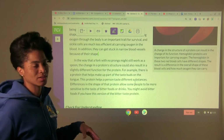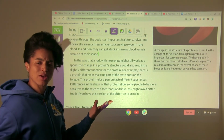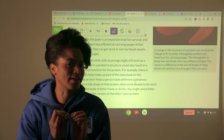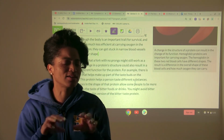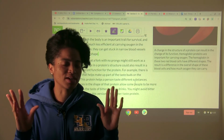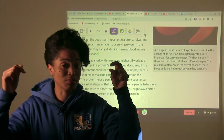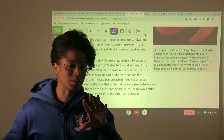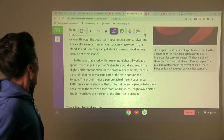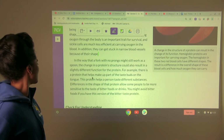I'm so glad for that because I love to taste different foods, don't you? What do you really like to eat? Something you had at any point that you think is delicious. Please drop that in the comments section. Shout out to our taste buds, right? And shout out to that protein that helps make up part of the taste buds on the tongue.